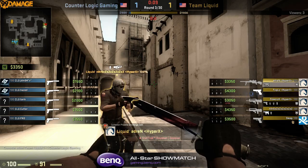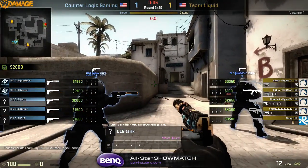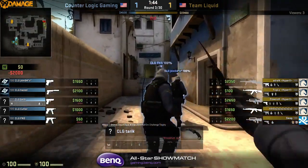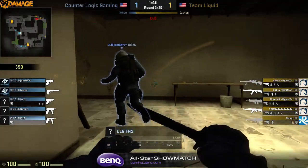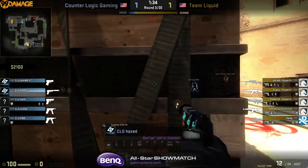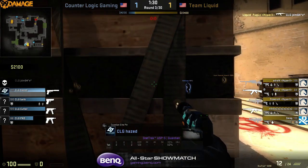Nitro with the double kill to close it out. Great job by Liquid, drawing it back to a 1v1, demolishing the economy for the CTs. And now CLG is going for a reinforced buy. Tarek and Finesse with the armor and head armor. Kudler and FNS on the other side. Well, we have a 5-7 for Tarek, so they really invested in this round.